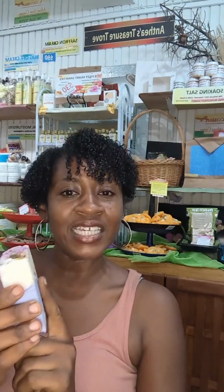Alright, so this one, the lavender with eucalyptus, great for relaxing. If you're finding it difficult to relax after a long day, you shower with this. We also have the body butter version to it. We have the body scrub as well, so you can get that much needed me time that you need.